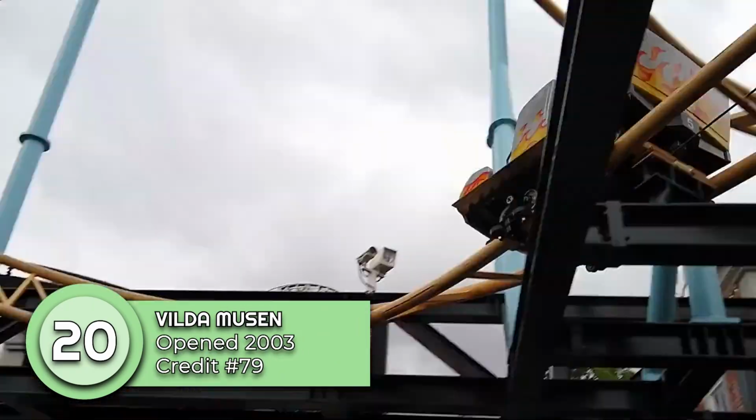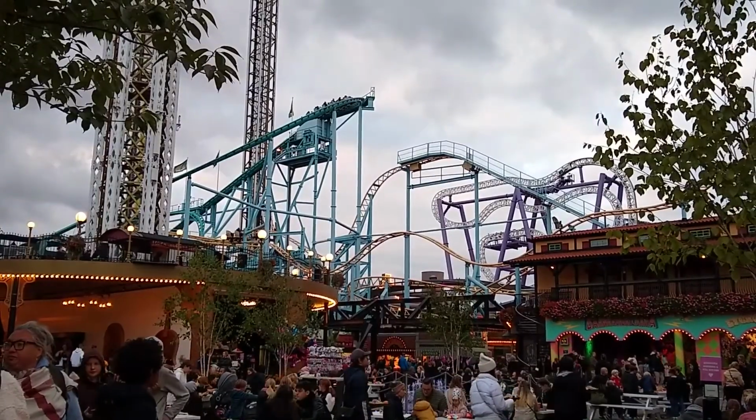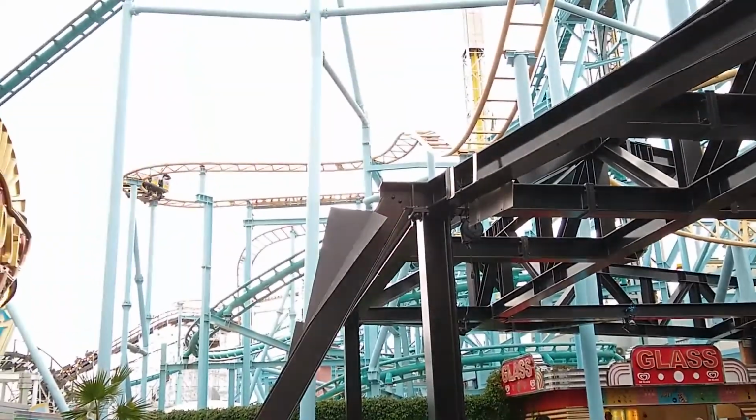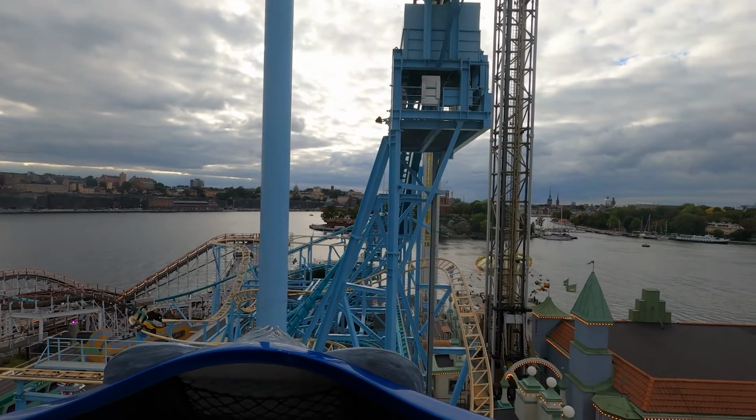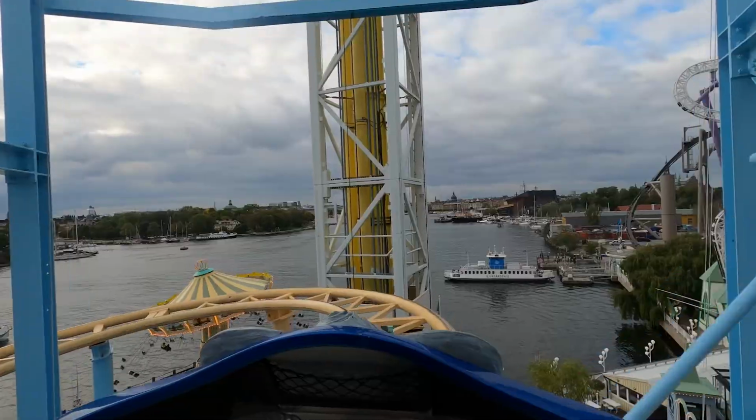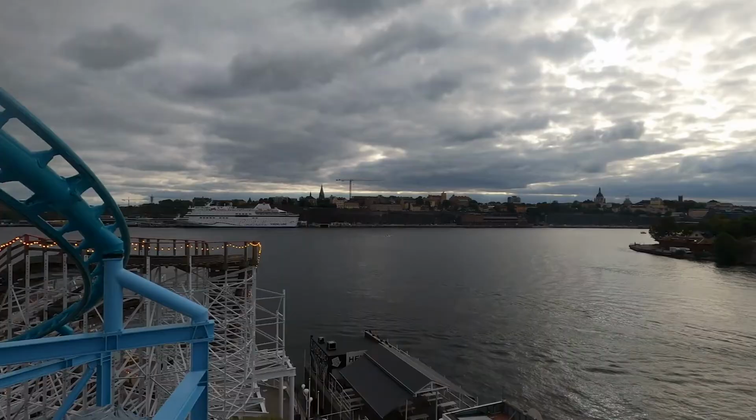It's a wild mouse, so obviously I don't expect much. I expected, oh, it's a family coaster. It's probably gonna be really fun, but not anything special. Maybe have some good laterals in those turns. Oh, it has some good laterals, alright. This is borderline a thrill coaster. I actually classified it as a thrill coaster because those laterals, those switchbacks are so brutal.